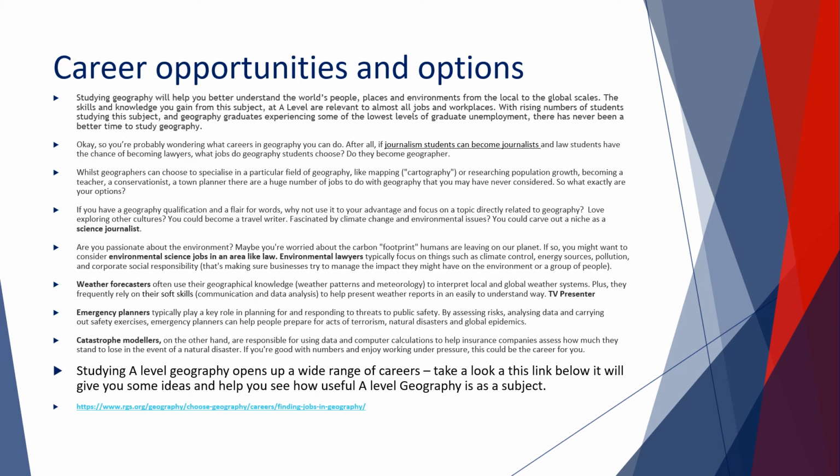Opportunities and options. Studying geography will help you have a better understanding of the world's people, places, environments from local to global scales. The skills and knowledge you gain from this subject at A-level are relevant to all jobs and workplaces. And with the rising number of students studying this subject and geography graduates experiencing some of the lowest graduate unemployment, there has never been a better time to study geography.